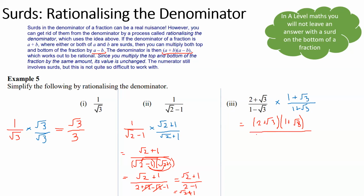Apologies as I go through. And then we've got minus 1 minus root 3 times 1 plus root 3. And then we're just using that expanding that we did in the last set of examples. So again, pulling that thread all the way through to expand it out.